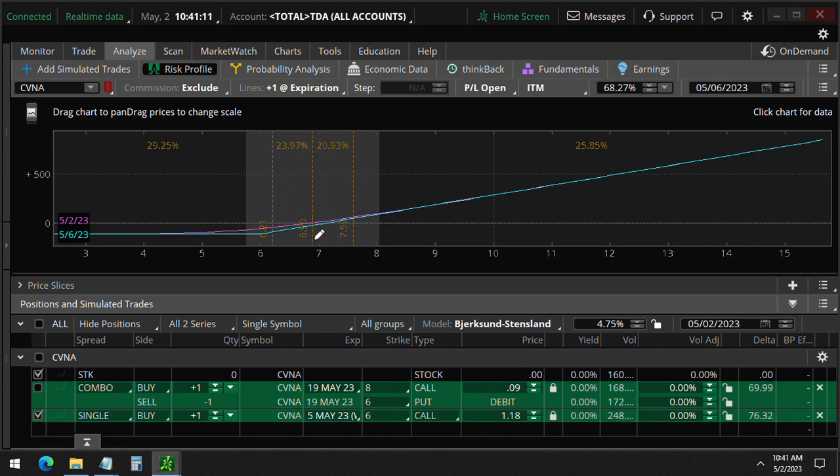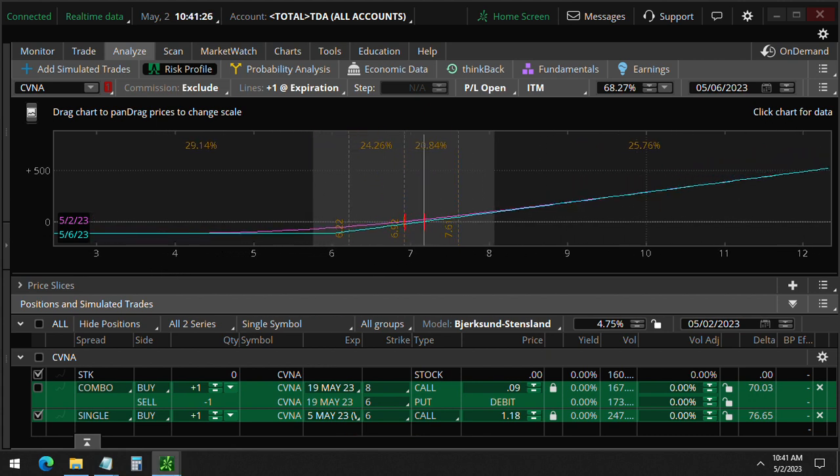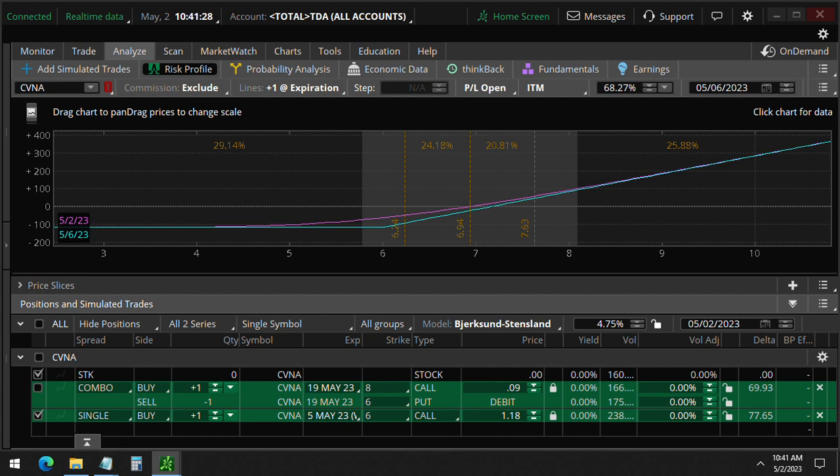So this, as you can see, profits as it goes up, and it's a loss as it goes down. So this is a 3-day trade. This is in the money, so there is intrinsic value, which is why the theta decay is not as high, since we are already in the money. There is a theta decay because it's such a short time period, but it's not as much.